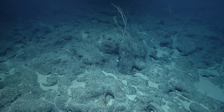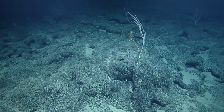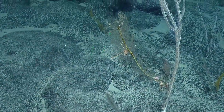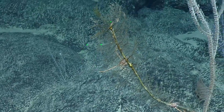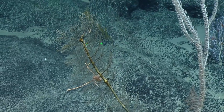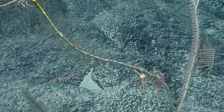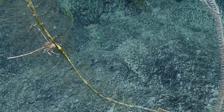Some association. Here, okay, you can see here. Zoom on the thing, please. The squat lobsters. Two of them. It's very interesting that this species, if you can see, they are not in the coral. They are in the hydroid. Oh, interesting. Always in the dead part of the coral. And here you have two specimens.